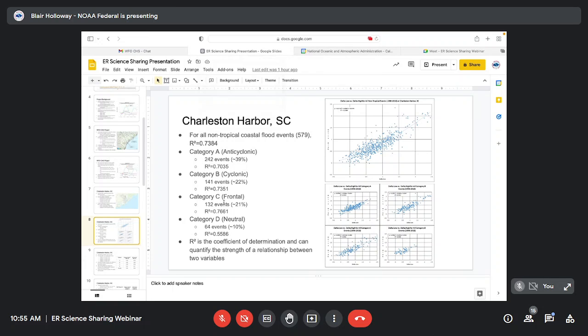Yeah, we didn't look at that specifically. I think you see some of that when looking at the different categories. Typically, for these anticyclonic events, you're usually getting northeast wind along the coast, which is what drives our tidal departures to be really high. And obviously, they're even higher if it's not only northeast flow, but strong northeast flow. And so you see some of that, for instance, with the Charleston data, where the neutral events had the lowest R-squared values.